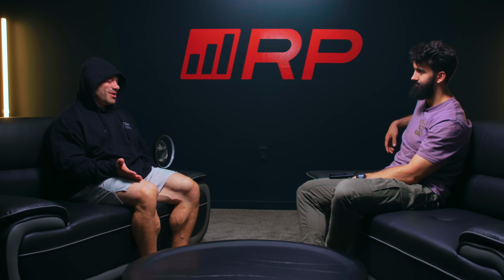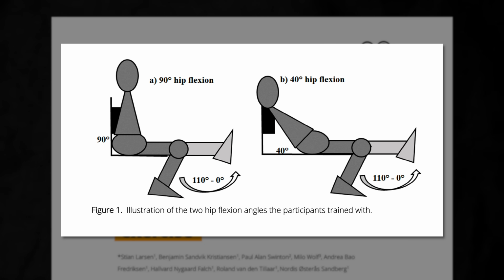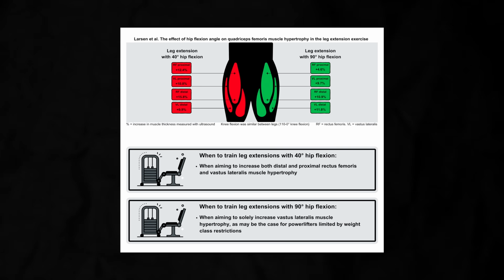Yep. And they'd be like, why was Dr. Mike lying to me? This isn't S tier. And I'm like, in the context of a lot of other shit, it's S tier. Yeah, I mean, that plays well with our recent study on leg extension, where just extending your hips from 90 degrees to 40 degrees increased rectus femoris growth quite substantially, like plus 50 to 170% growth. That's a big deal. That's a lot of extra hypertrophy.